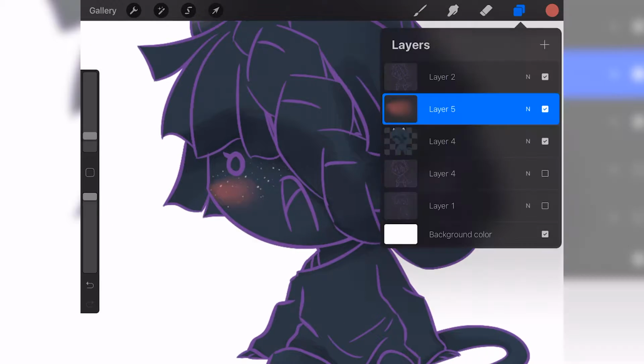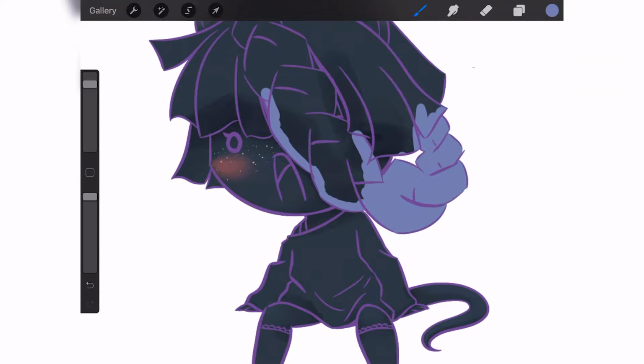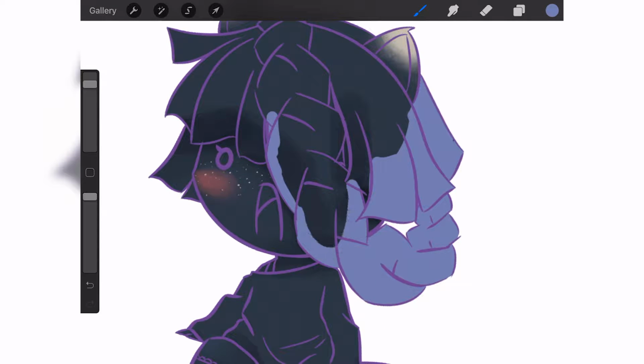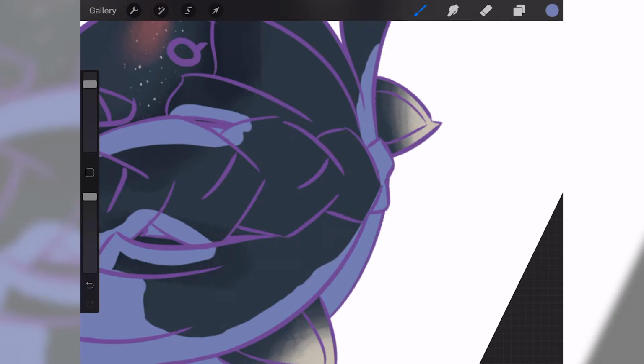Love doing those little cheeks on them. I actually do that because I myself have very, very rosy cheeks, and it's a fun little feature that I throw in there, and a little bit of me in there. It makes me feel pretty good.